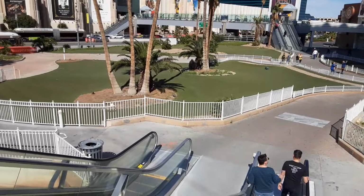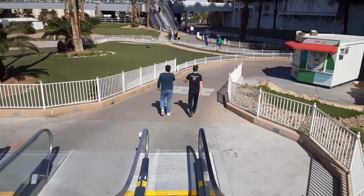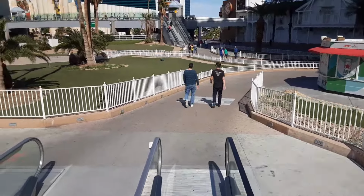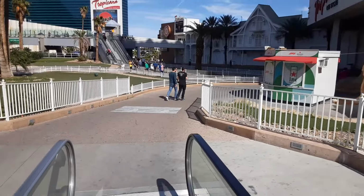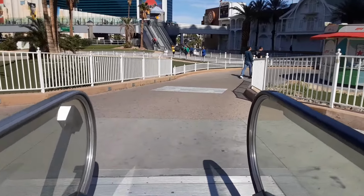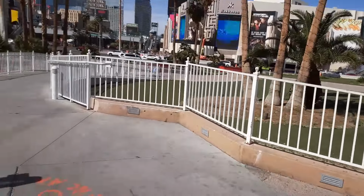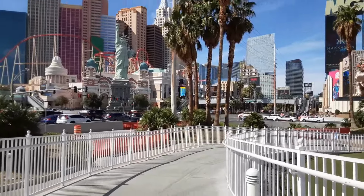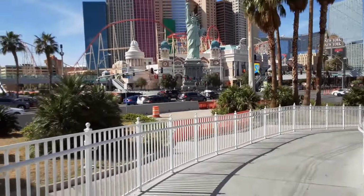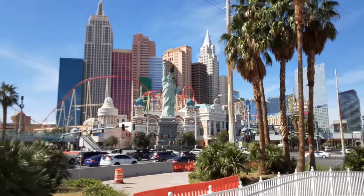Makes it easier, definitely. There are some places where it's obvious choke points, where you basically go in and then you're herded through another area. Like right here, I'm going to show y'all a choke point in a minute, but it works out better to still be over here. If you're over by the corner of the Tropicana, this is where you get a beautiful shot right here.